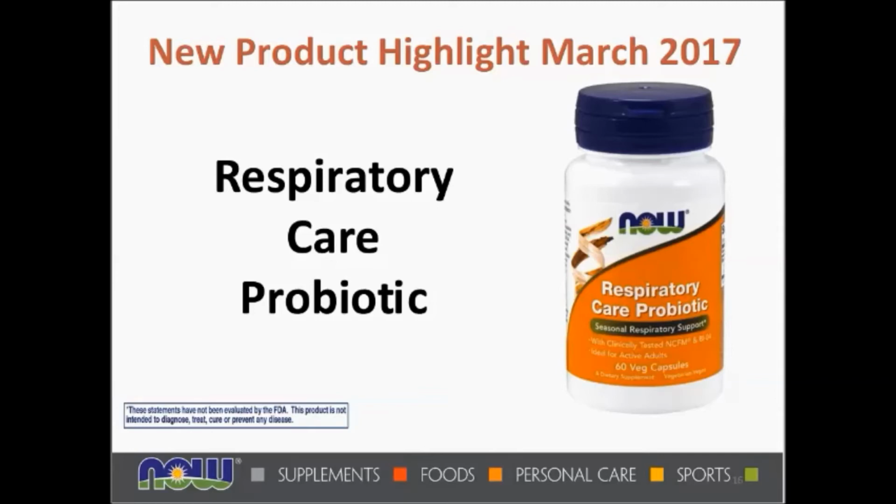Well, we suggest refrigeration after open. That's what we state on our label. They are very hardy strains. I do encourage retailers to merchandise it in your refrigeration section, your cooler, if possible. But they are shelf stable, but make sure that they are refrigerated once opened.